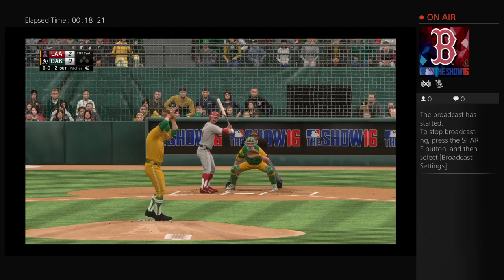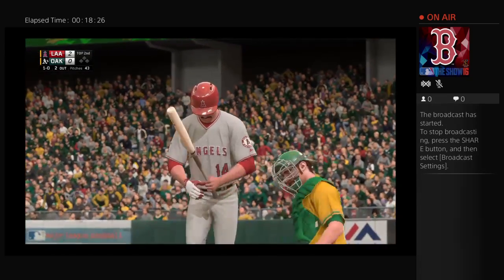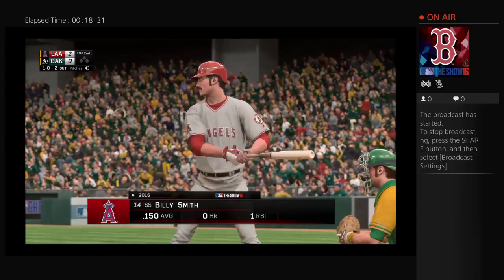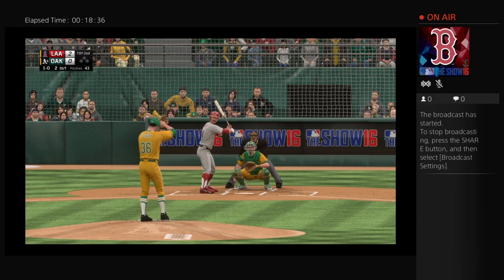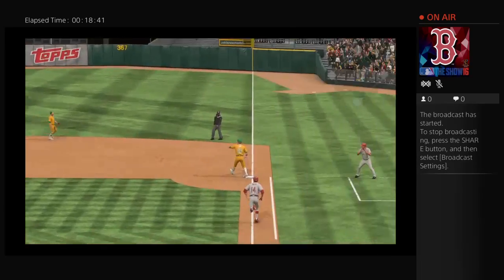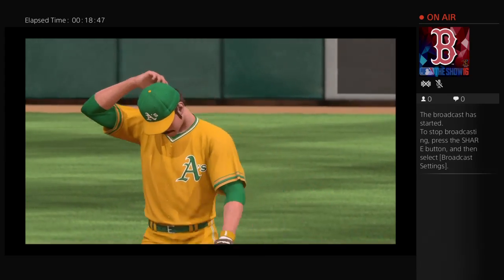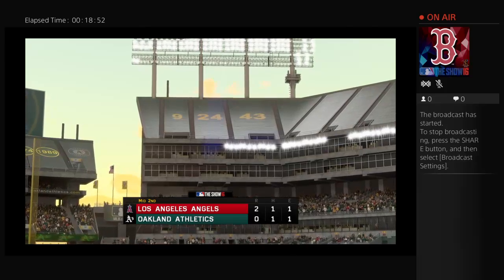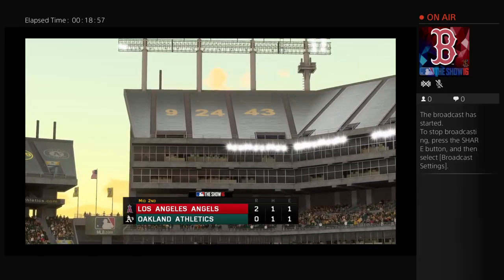Into the box, Billy Smith. As he'll take a look at ball 1. Bases are empty here with 2 men out. Hit hard on the ground towards second. Garner scoops it up. Throw to first in plenty of time, and the side is retired. So 2 runs on just 1 lone hit, no errors, and no one left on base. On now to the bottom of the second. It's the Angels 2 and the A's nothing.